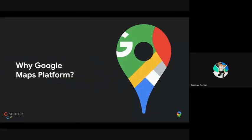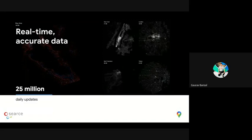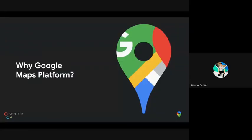So having understood briefly why location intelligence is becoming important, we'd like to talk to you a little bit about why we believe Google Maps platform should be considered. And what we're going to share with you is based on some data that we have, and of course also based on the customer feedback that we've generated from those who've been using our platform.